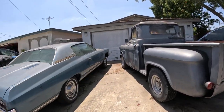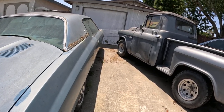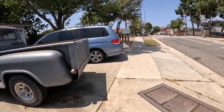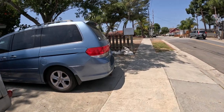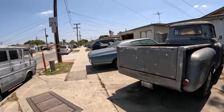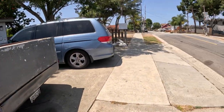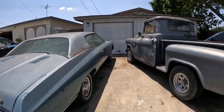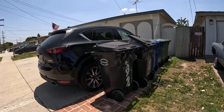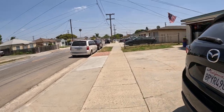Oh, they got an old truck, too. Chevrolet 3100. That almost looks like early 60s, maybe late 50s. I can't see the front. Guess I could get a dog. I better not. They probably don't want me in their driveway. Yeah, I don't guess we're going to see the front of either car. Doesn't look like they're driven much. Kind of interesting.